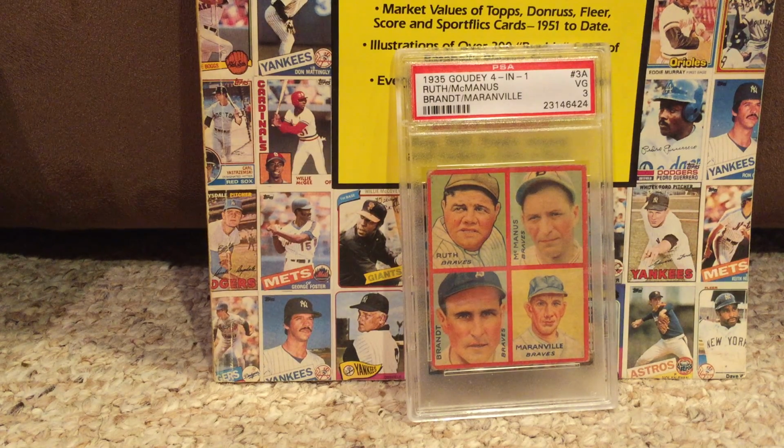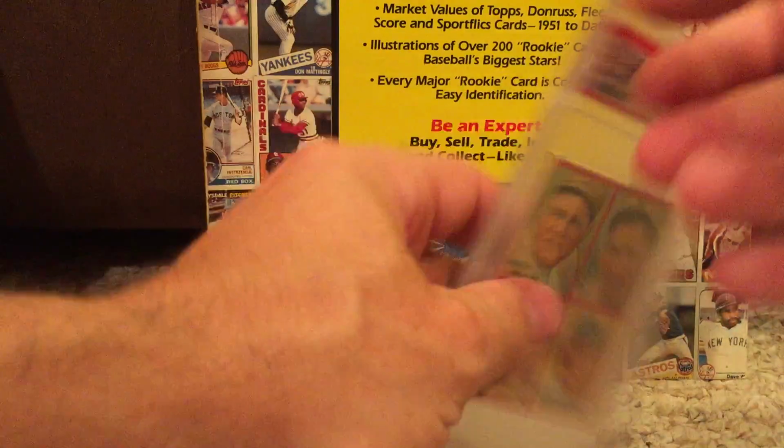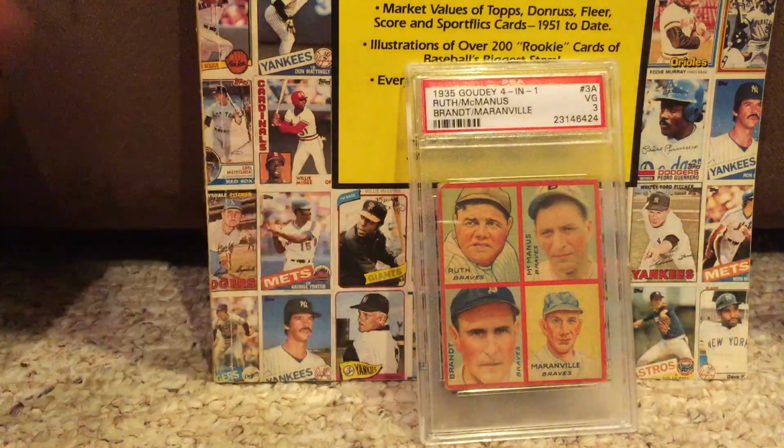The backs provided a brief biography and some personal information such as height, weight, and birthplace. This particular 1935 Gowdy, what they did is they cropped the pictures of the 33 set and put it into a 4-in-1, which included players from the same team. One of the interesting things about this 35 set is that there's 36 cards, but there's, again, many different backs to it. So like this one in particular, the Babe Ruth card has 4 different types of backs on it.